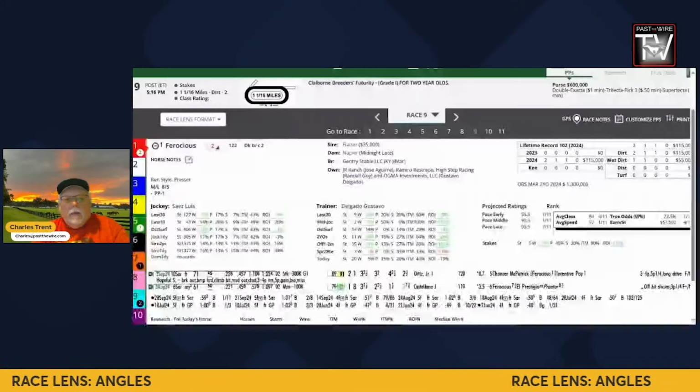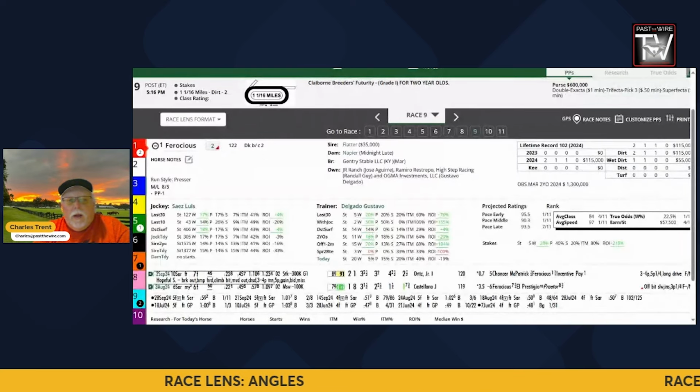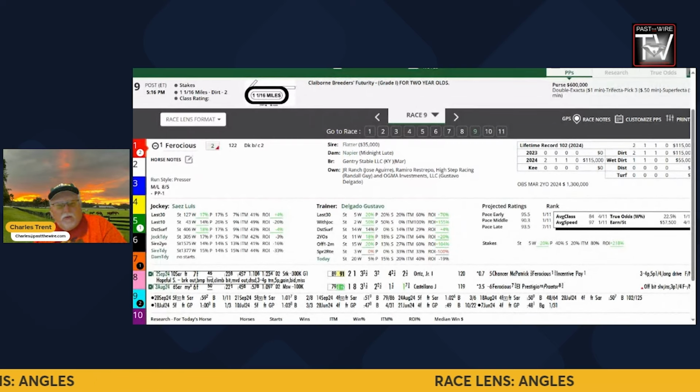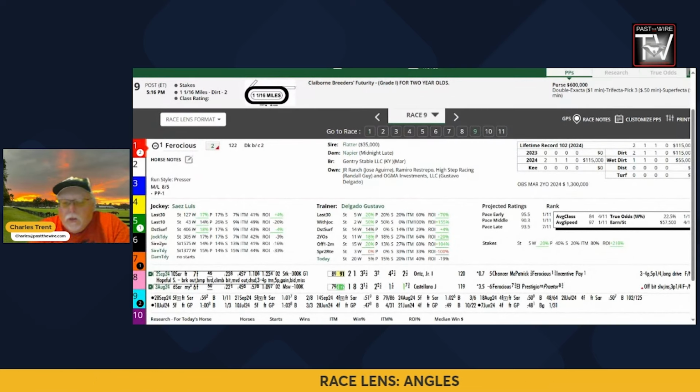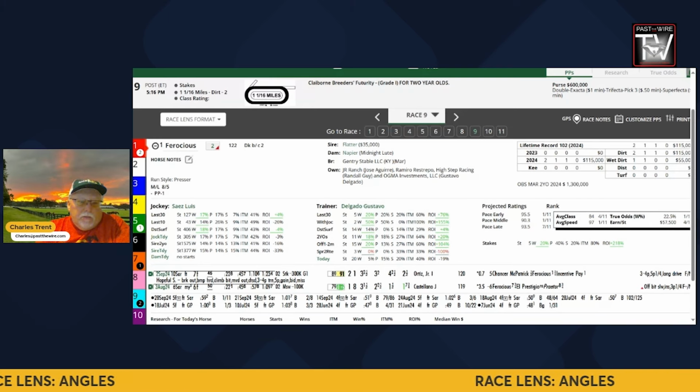So the first one we're going to do is going to be race number 9. We're going to do race 9 and 10 at Keeneland. So we're going to start with race 9. This is for juveniles. It's for two-year-olds going a mile on the 16th. Basically, your probably your top four finishers here, you most likely will see in the Breeders' Cup Juvenile. So we're going to start with the number 1 horse.